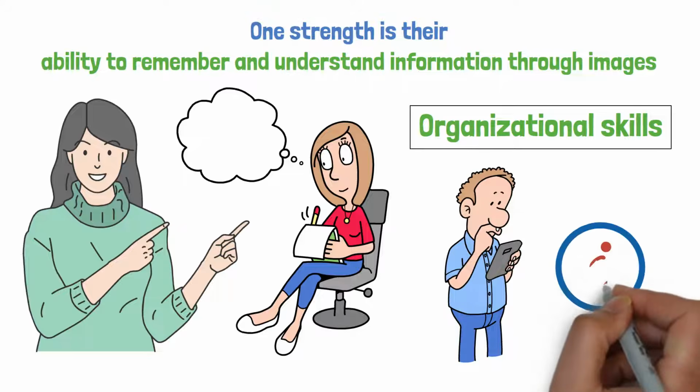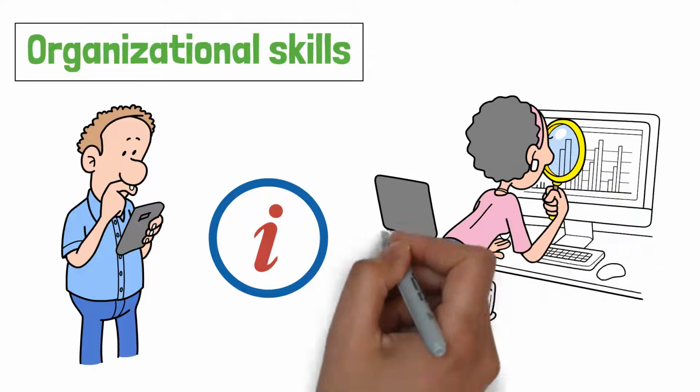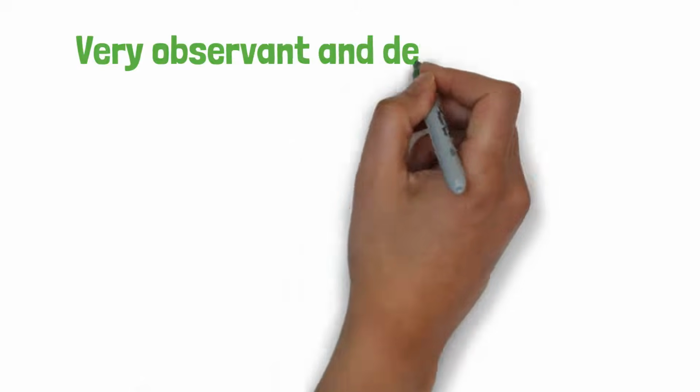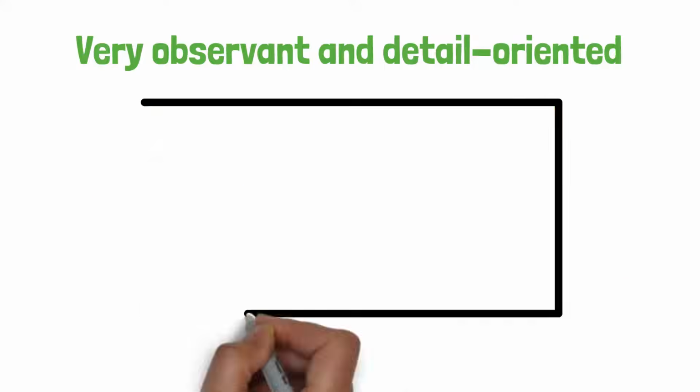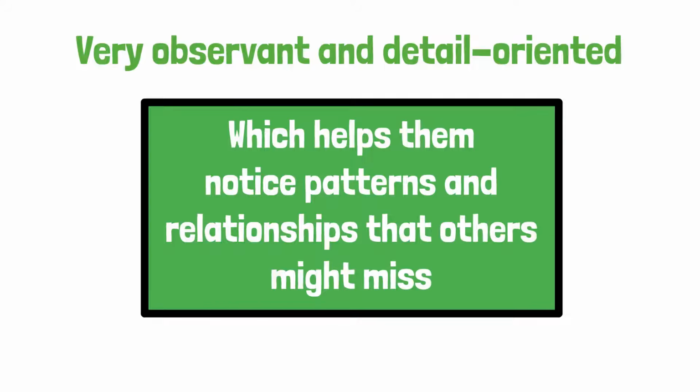Visual learners tend to be good at organizing information in a clear and logical manner, often using visual aids like charts and diagrams to help them study and retain information. Additionally, visual learners are often very observant and detail-oriented, which helps them notice patterns and relationships that others might miss.